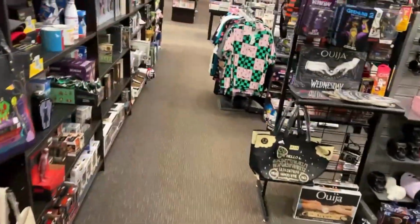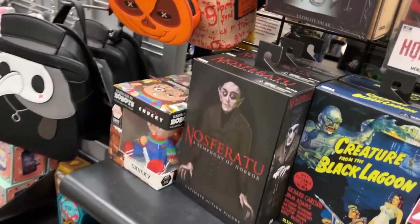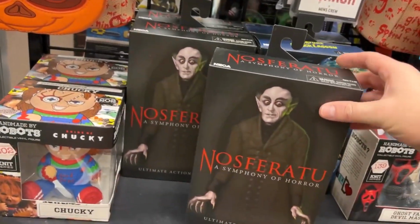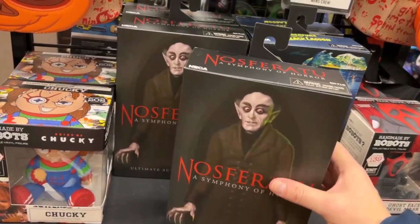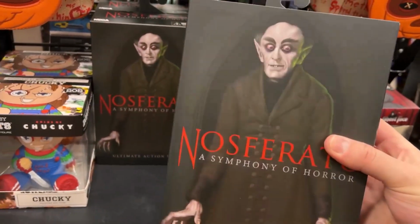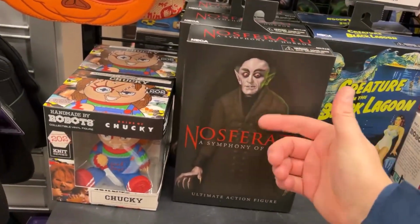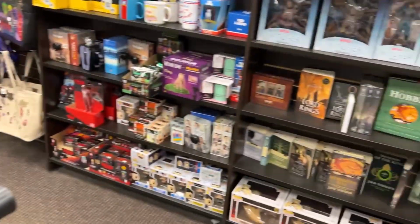Alright, let's see what else we got through here. Looking Nosferatu back in, since we seem to have got some NECA. Oh, they did. Oh, man, this one's tempting, guys. I haven't seen it anywhere at Books A Million. Anybody else seen this thing at Target or anything? $35.49. It seems like it's around the same, not much more expensive than what they charge at Target. That's an awesome looking NECA figure, though.